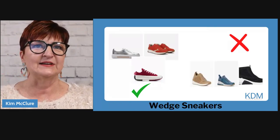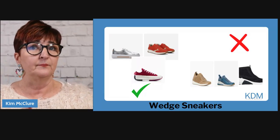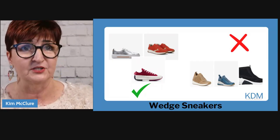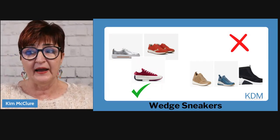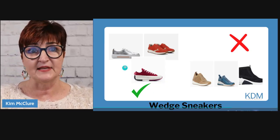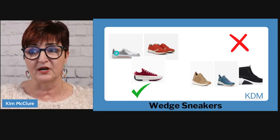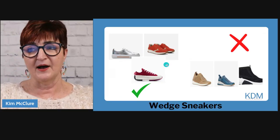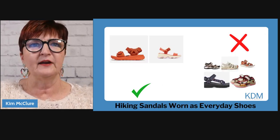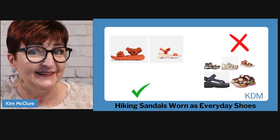Next are wedge sneakers. This trend faded years ago, but wedge sneakers still pop up. They try to be both a sneaker and a heel, but yet they're neither comfortable nor stylish. So instead, if you want height on your tennis shoes, go for a platform instead. It gives the same lift without looking dated. And I love these tennis shoes right here. You talk about classy with a great travel leisure suit, athleisure suit would be great. Or like we used to call them in the old days, jogging suits. Does anybody remember that?